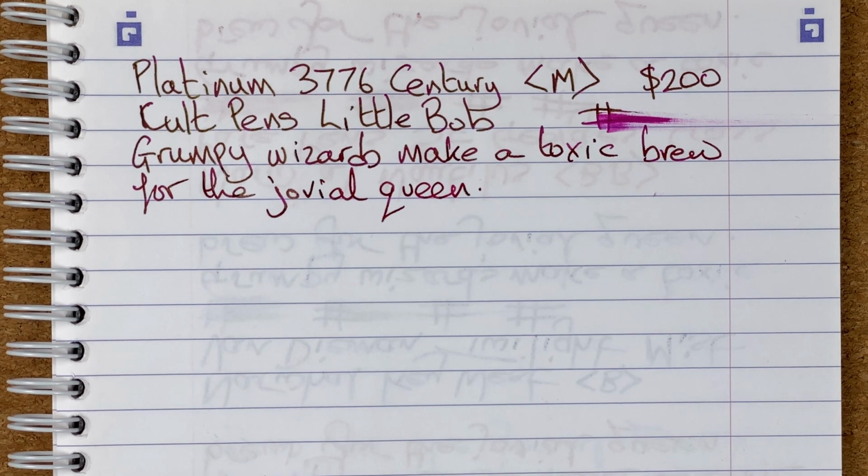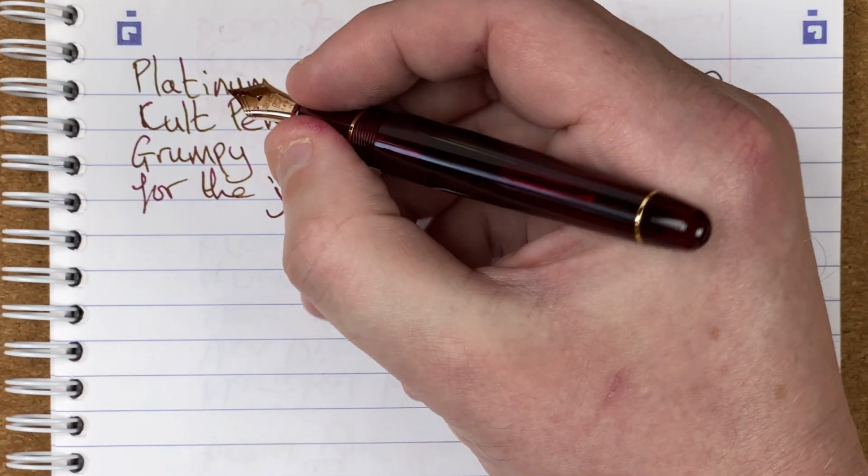I love the feedback on this. I really like the Platinum feedback. It's nice. It's really tactile. You can really feel it coming out of the nib. To me, that's so enjoyable. Now, I wrote there with the pen unposted. It's just about usable unposted.